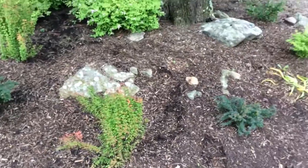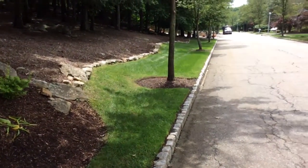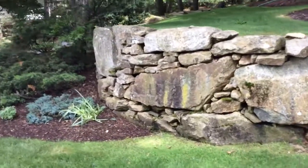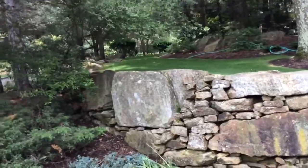Come across here, you can see the mixed boulders mixed in. A little panel of grass down here. Come across, this is a nice wall that was built probably when the house was built. The builder probably put these in as added walls. It's just a beautiful, beautiful landscape.